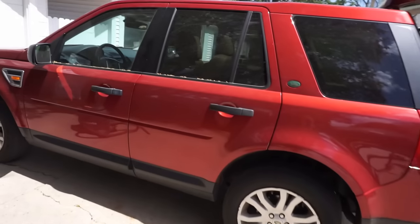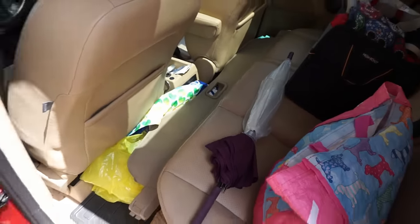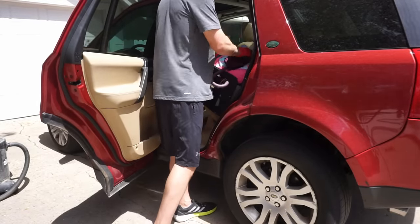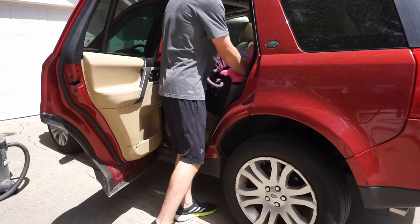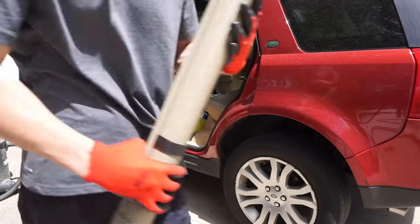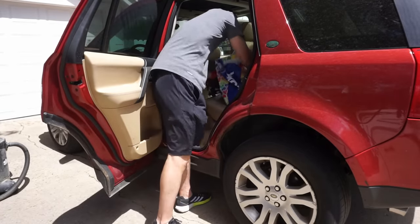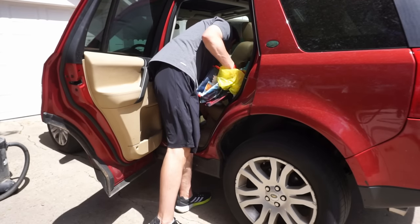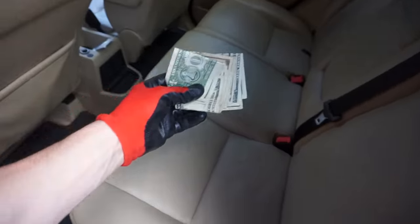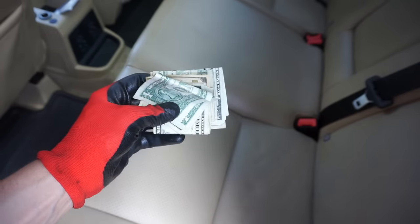All right, we're going to start by clearing everything out. So this all has to go in the basement for storage. Let's get everything out of here. Let's clear it out in the back here. I found like 30 bucks in here. Thanks, Jade. That was a nice bonus. That'll be my pay for cleaning out the car, I guess.